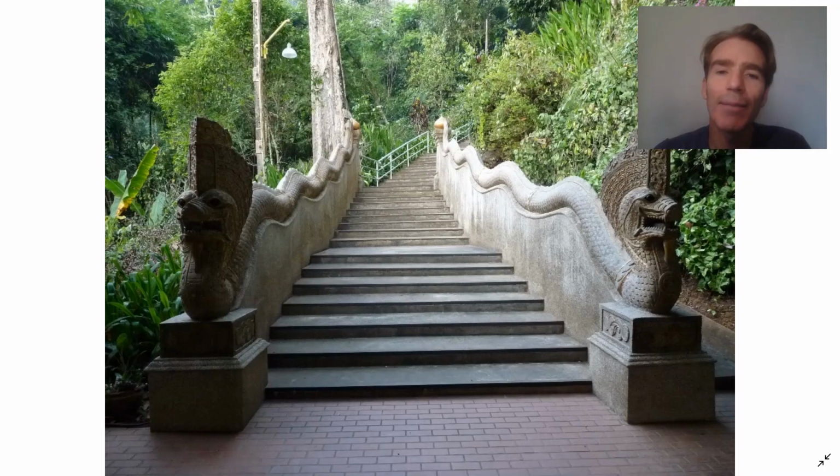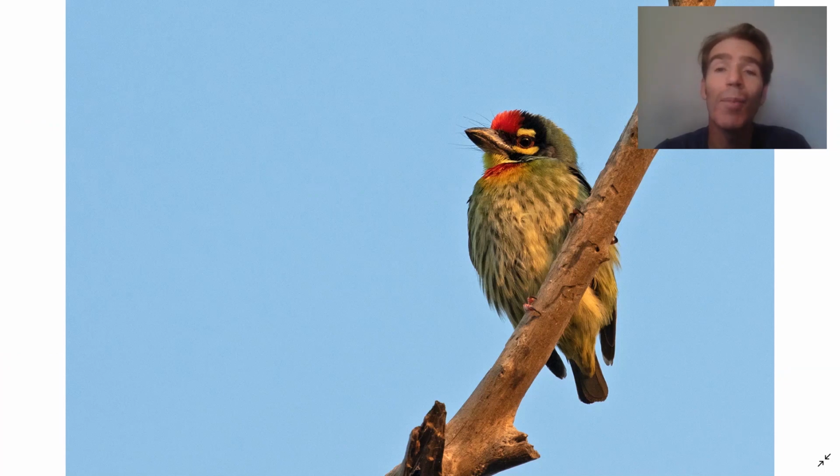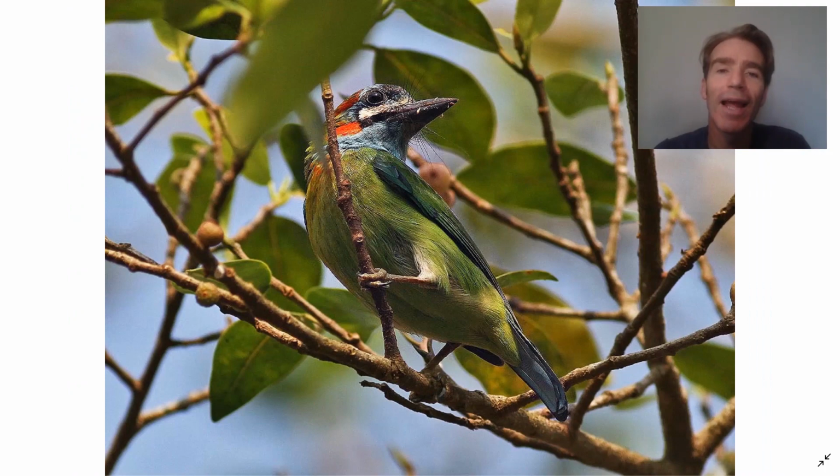Okay, we're going to move on to Doi Chiang Dao now. It's another one of Thailand's highest mountains. There's a temple there called Wat Tham Pha Plong, and we're going to bird the temple steps. There's 500 steps, but we take it very slowly, birding on the way. Up at the top, there's a platform, and it's almost like a canopy platform. You can look out. There's a 360-degree vista, and it's a wonderful place to set up your scopes and look for canopy birds. It's a great place to look for barbets, like this coppersmith barbet, blue-throated barbet, and blue-eared barbet.